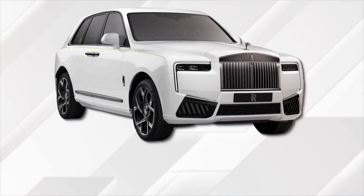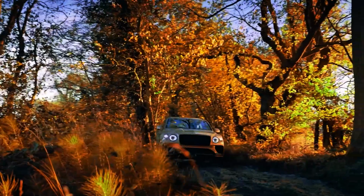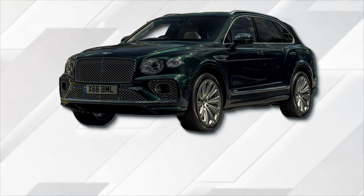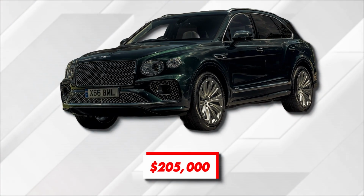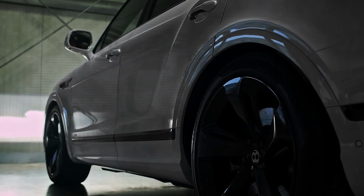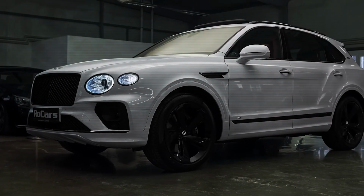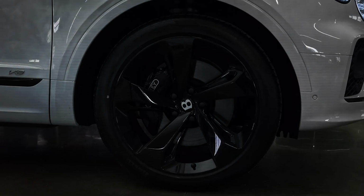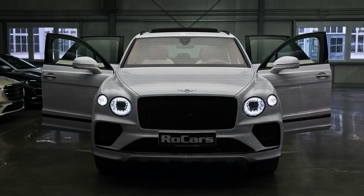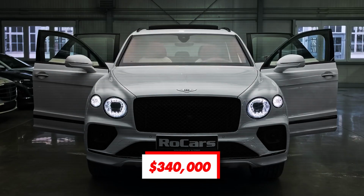$455,000. As for the Bentayga, we can refer to the 2024 model year, which, in its most basic variants, costs around $205,000, no matter if you choose a hybrid or V8 version. On the other hand, the most expensive version, the long wheelbase Mulliner trim with V8 engine, gets you much closer to the Cullinan's price range with a sticker price of nearly $340,000.